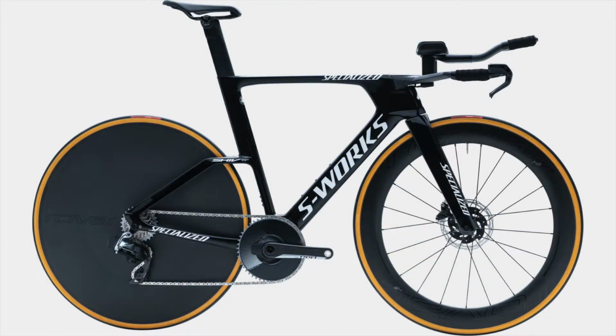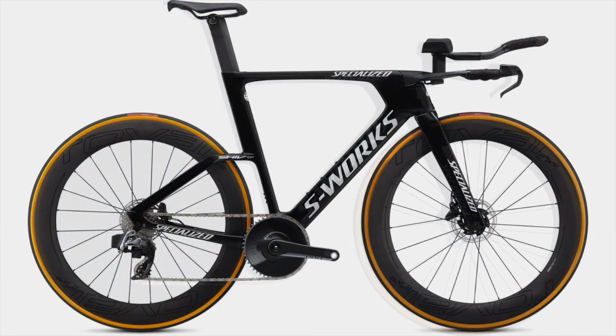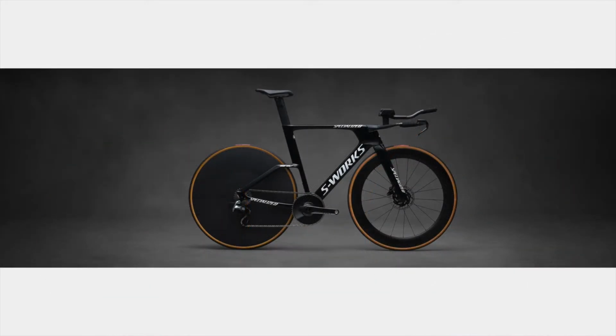Specialized offer different TT and Tri bikes too, and again these sit right at the top end of the market. The S-Works Shiv TT disc comes in at £11,999, but this potentially offers you some value for money. This comes in the form of the wheels that are provided, which are the CLX 64s, but also the Roval 321 disc is included. In reality, if you're buying this bike, then you will be racing, and a disc wheel is an absolute must. So I think it's quite a good thing that it's included in the package.